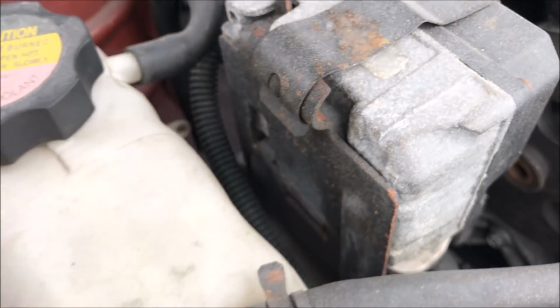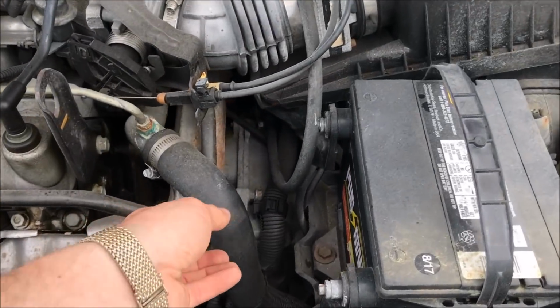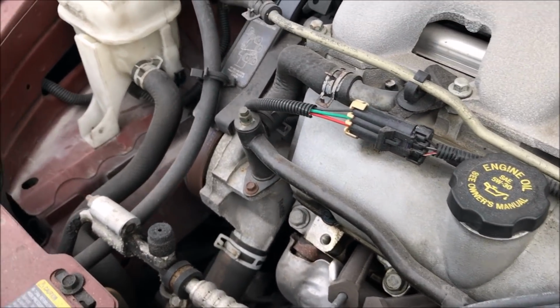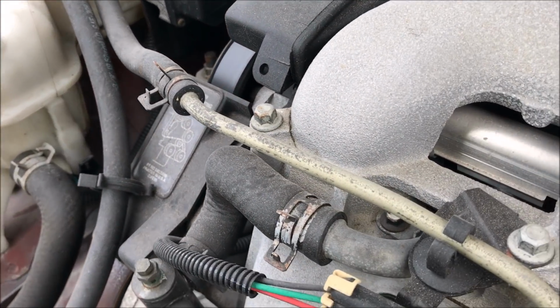You can just hear the hissing by the surge tank from all the pressure in the cooling system, and you can look at the hose there. Yeah, something's definitely going on with the cooling system in this car, and with this motor, it leads me to believe it's probably the head gasket.